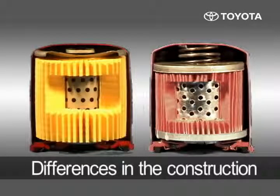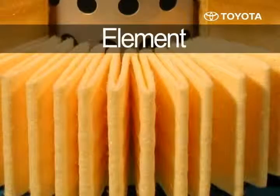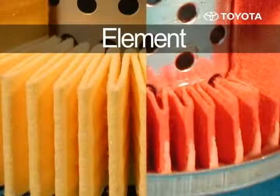The first difference is in the element, the heart of the filter. As can be seen here, the genuine filter's case is filled with filter paper, thus ensuring a large filtering surface area, whereas the counterfeit product features a much smaller surface area. Examining the filtering material used in the element, it can be seen that the genuine product used a very thick material for the filter paper, while the paper in the counterfeit product is only half the thickness of the genuine product.